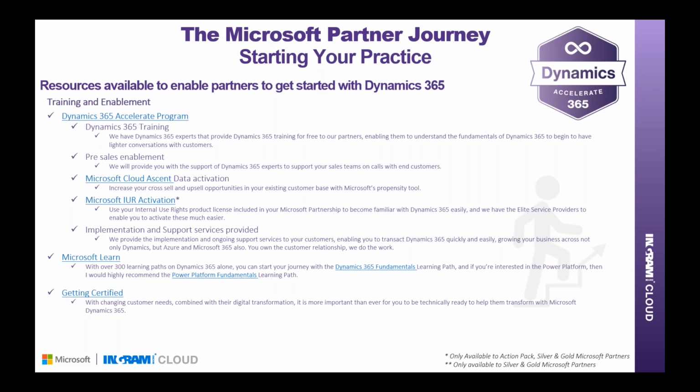And then under the implementation and support services, we also provide support for implementation and support managed services that I'll be talking about in a second. And under Microsoft Learn, now that your skin is in the game and you want to scale up your technical competency and skill set, I have more than 300 learning paths for you.